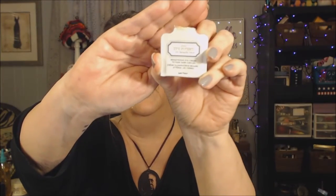Okay, next, small sample of It's Potent Benefit Eye Cream. This was really luscious. This was very emollient, very nice day or night. And Benefit, you need to get your act together and be cruelty-free. I regret that I cannot buy your products.